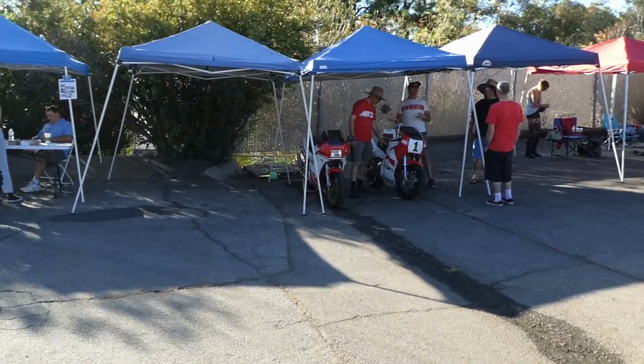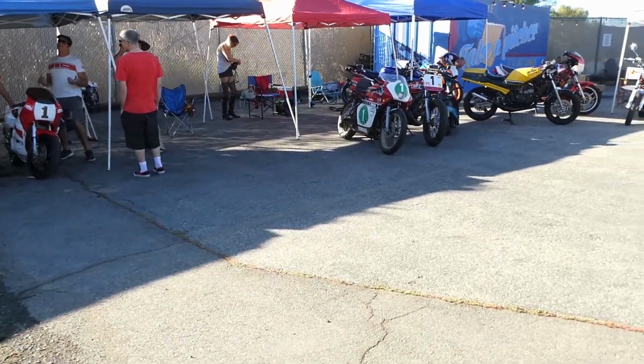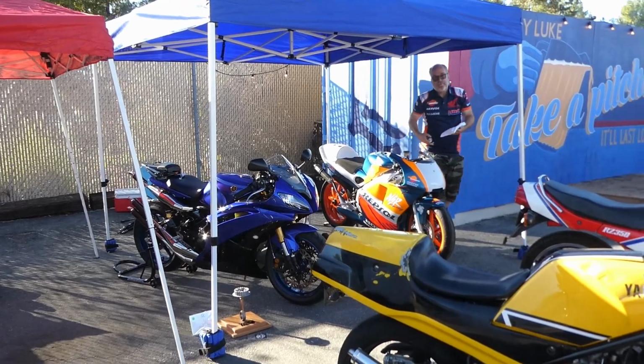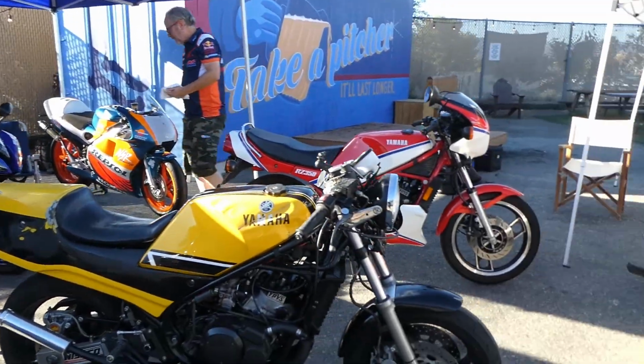Every year, everybody comes out, we have a good time, ride over to Keith. Dave let me share his shade tent here. We already got our tickets. I go every year.